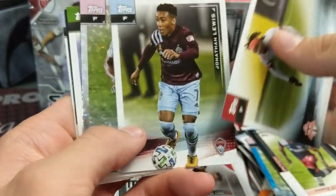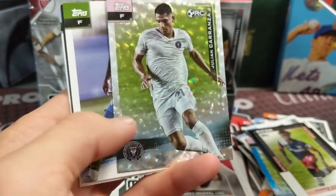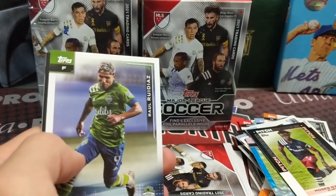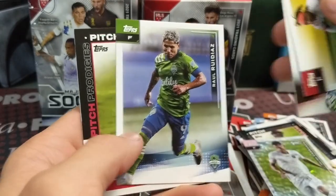If I'm reading that right, maybe not. Julian Carranza, rookie. What team even is that? I don't recognize that team. Miami. I think there have been a couple new teams since I stopped watching.